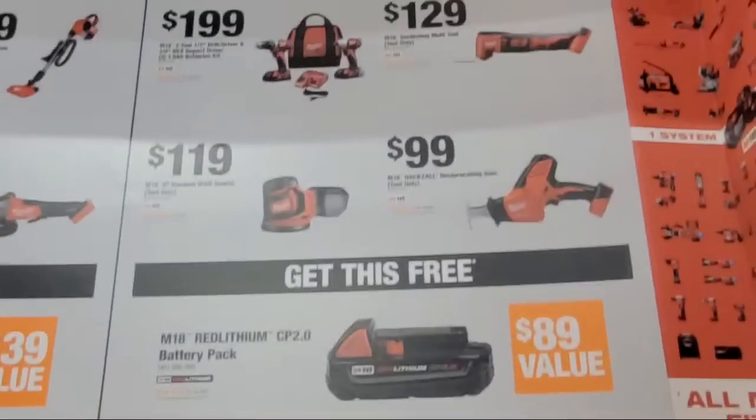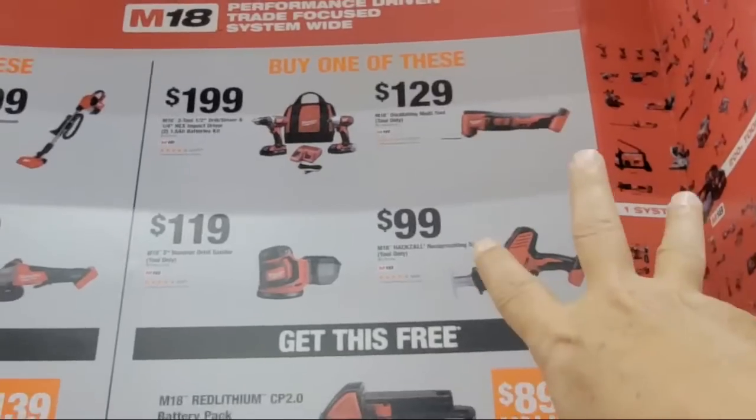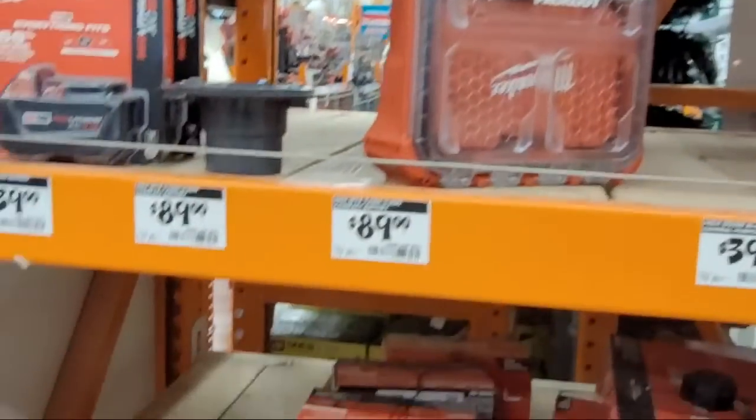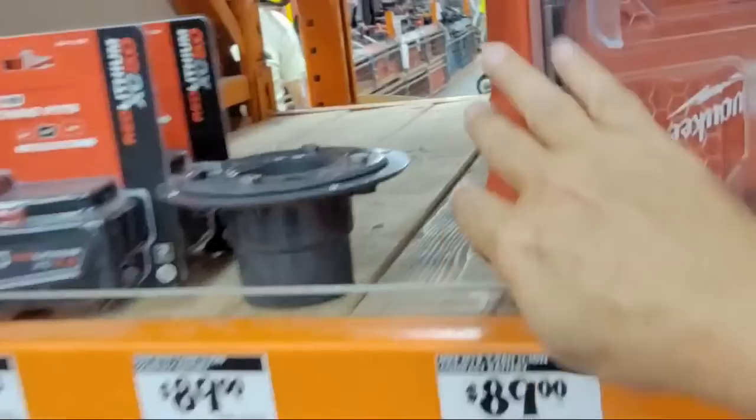And then the other part of the deal is if you go a little cheaper and you buy either of these guys here, then you get the smaller battery, which looks like they're already out of. Yeah, because it was sitting right here.